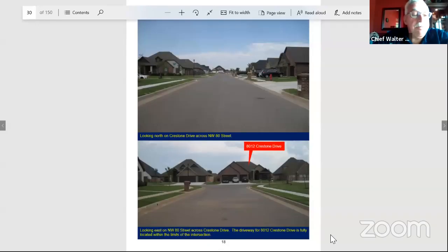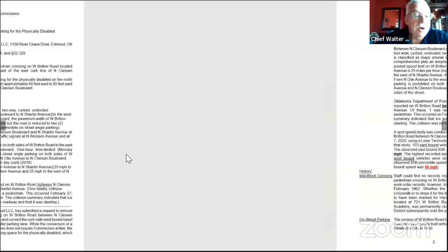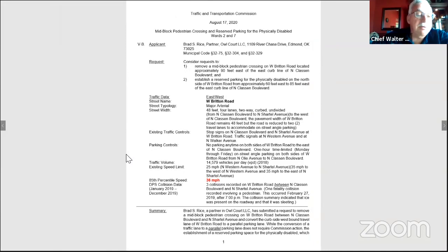5B, Brad S. Wright, partner, Owl Court LLC, to consider a request to 1, remove a mid-block pedestrian crossing on West Britton Road, located approximately 90 feet east of the east curb line of North Clawson Boulevard, and 2, establish a reserved parking for the physically disabled on the north side of West Britton Road from approximately 60 feet east to 85 feet east of the east curb line of North Clawson Boulevard. And I see that Brad Rice is available to talk.